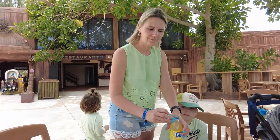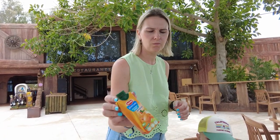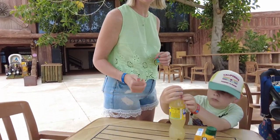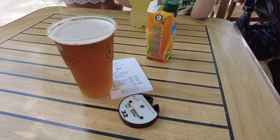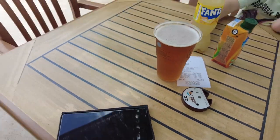Tell me about it, Soph. So I ordered margarita pizza, ham and cheese baguette, chicken nuggets and chips, one beer, orange juice, and a Fanta. And 30, €30. There's the bill just there. It's lemon. You can see. So that's not bad really, is it?